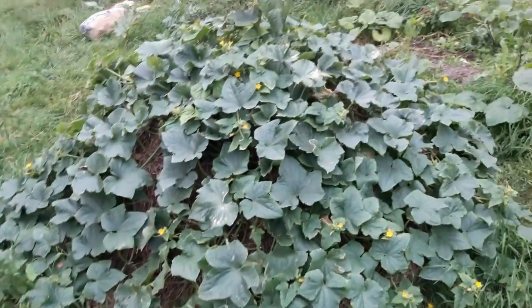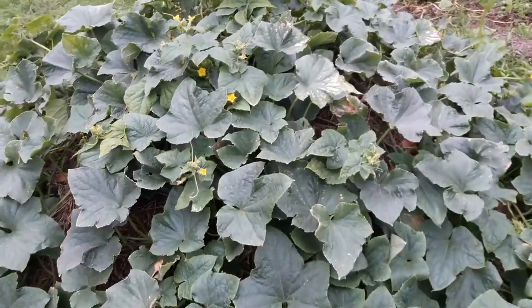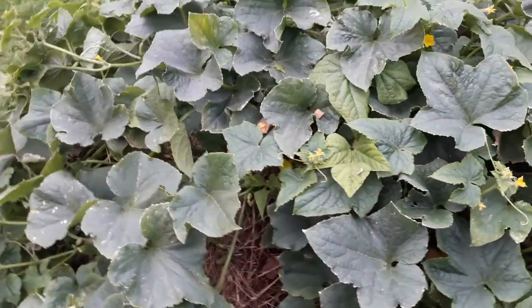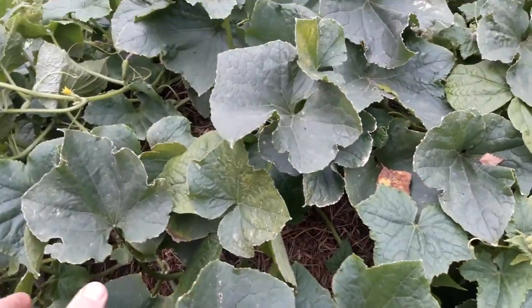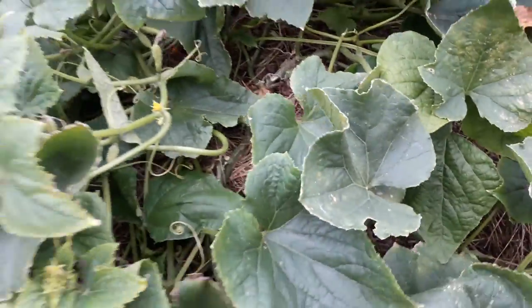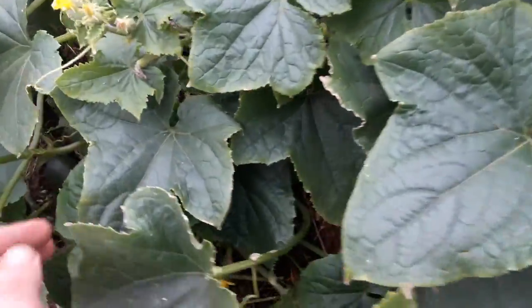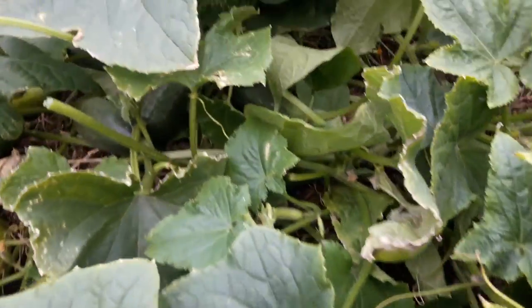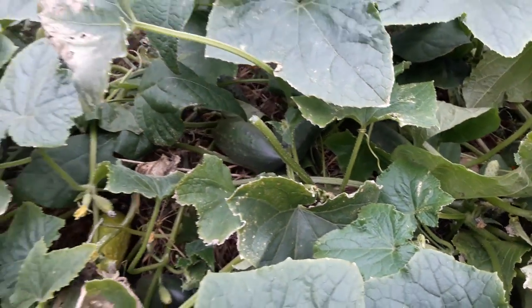So this is the cucumber volcano. Unbelievable. They're everywhere in here. Nice mulch bed we built here. They're well hidden, but they're everywhere. And nice sized, here is one. And you can see more and more.